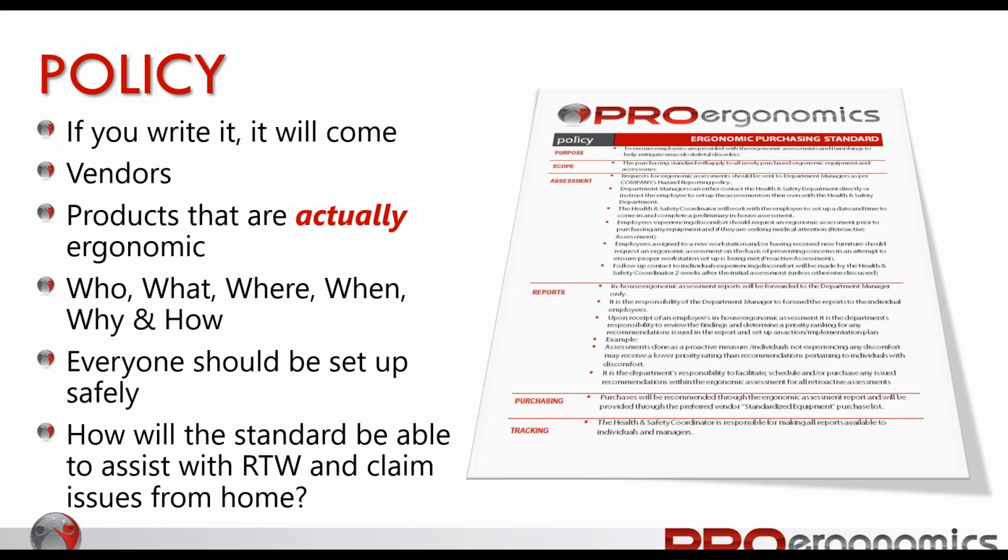We want to include some key elements like the who, the what, the where, who's going to be involved, who's the one that does the purchasing, how do they actually go about it. You want to make it easy as well. So if you want everybody to buy from a standardized list, then we need to make sure that they know about the list. They need to make sure that the stuff on the list is actually going to work, right? Make sure that it's ergonomic.